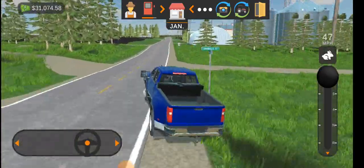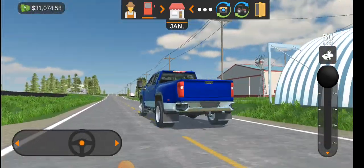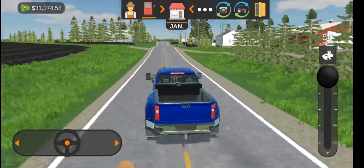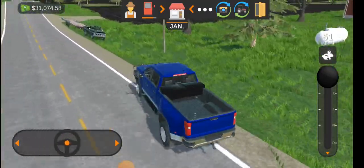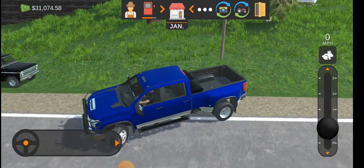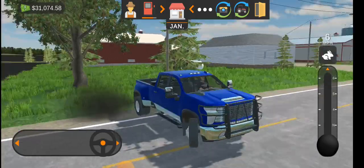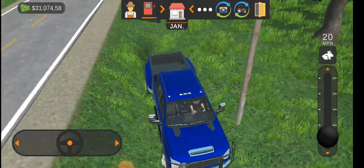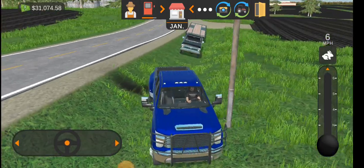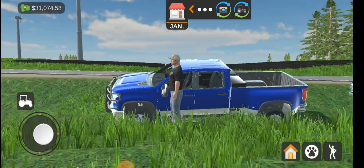That was close. And we're gonna take off the trailer, put it on this, put that on the trailer, and we'll bring it back. I'll take that back to my house, and then we will be putting up the truck for sale. I'm not sure if we'll be keeping this ute or not.